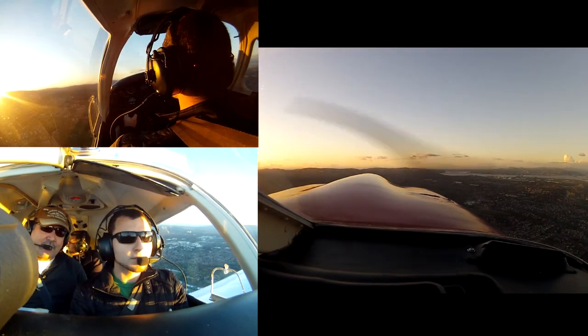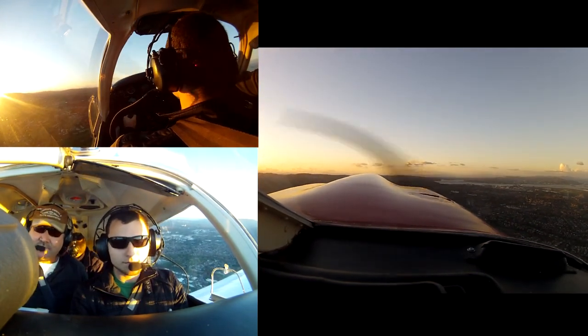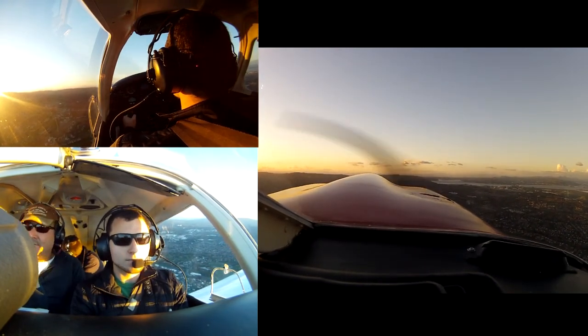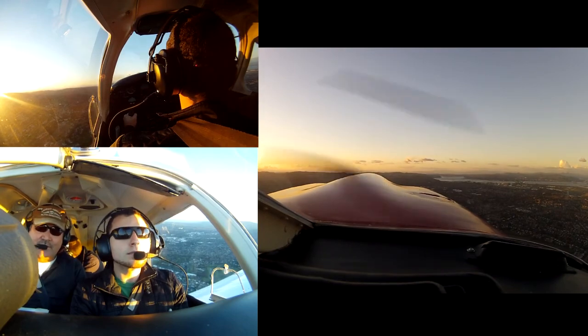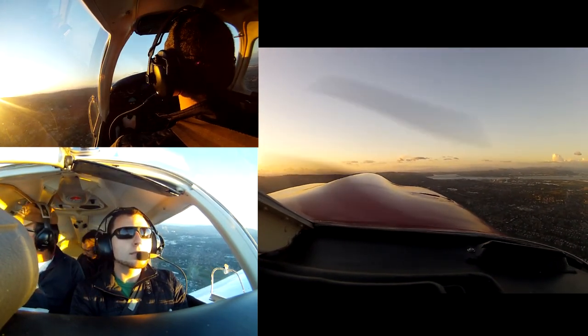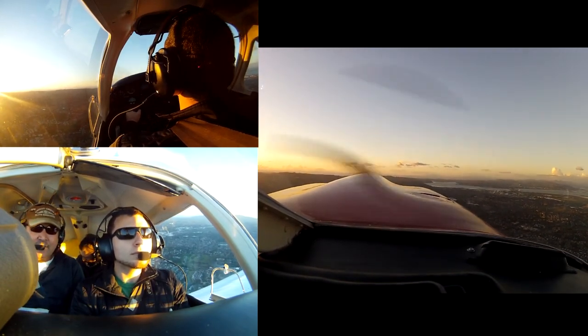Good afternoon, Travis Approach, Cherokee 1109 X-ray, request. Cherokee 1109 X-ray, Travis Approach, Travis altimeter 2983, go ahead with your request. 2983, we're just off of Concord for the Bay tour. We'd like to get flight following advisories. Cherokee 09 X-ray, roger, stand by for squawk. Stand by for 09 X-ray.